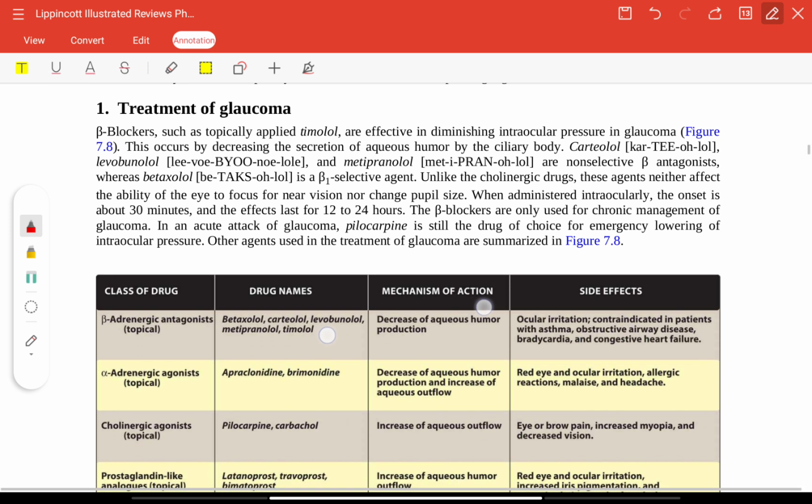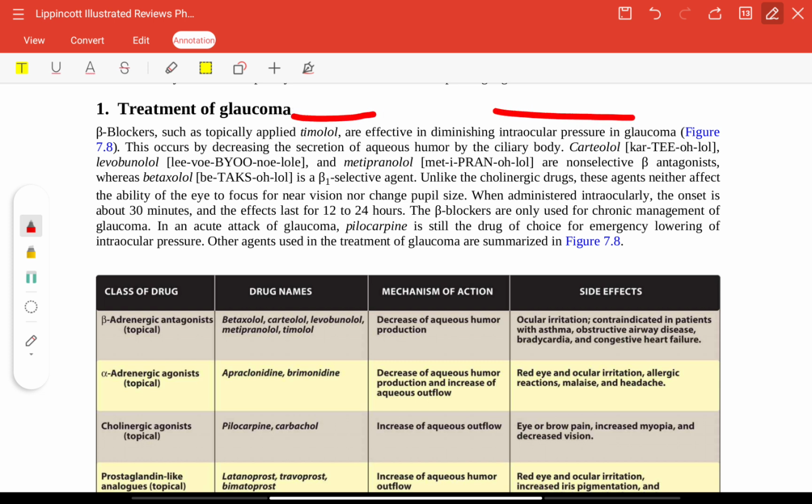Now treatment of glaucoma: beta blockers topically applied, such as timolol, are effective in decreasing IOP in glaucoma, which is required, thus by decreasing the secretion of aqueous humor by the ciliary body. And carteolol, levobunolol, metipranolol, these are all non-selective, whereas betaxolol is only beta 1 selective.